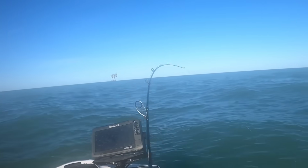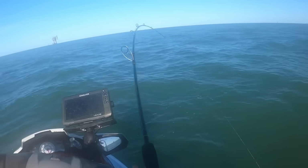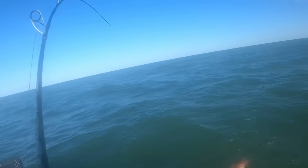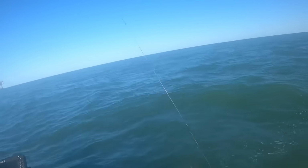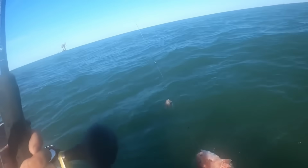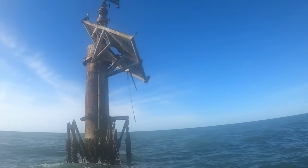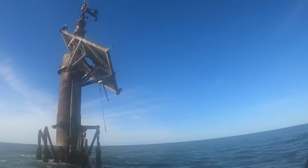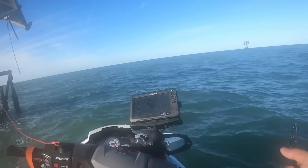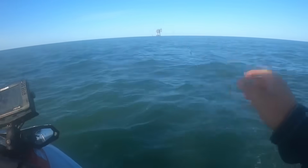But the jetski's going sideways. Come on. Oh yeah, it is a snapper. Big guy. Nice size snapper. Yeah, 30 incher, maybe 32 inches. So sketchy, man, because it's going sideways. Oh yeah, come on.